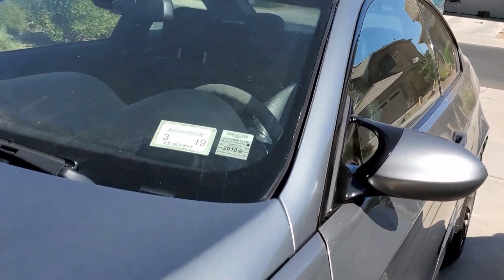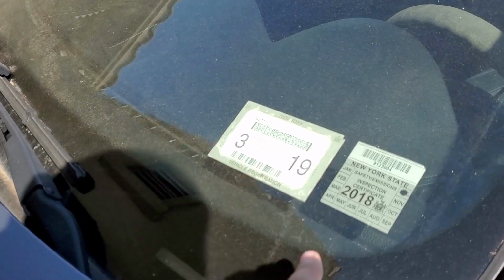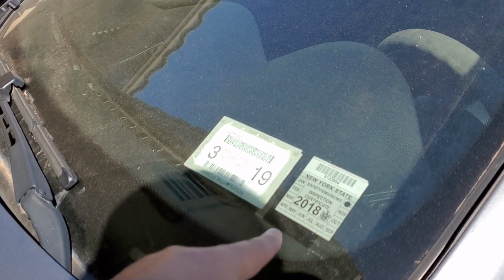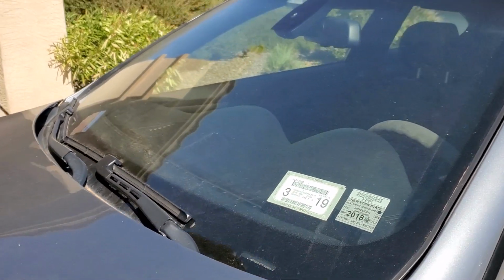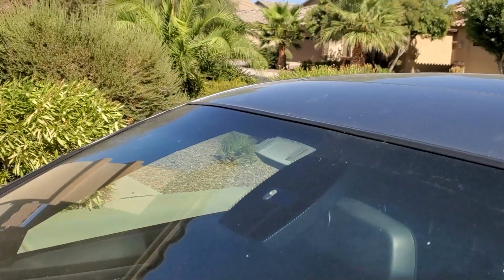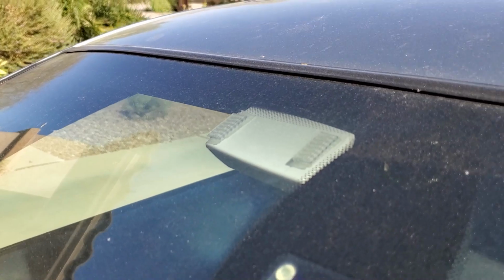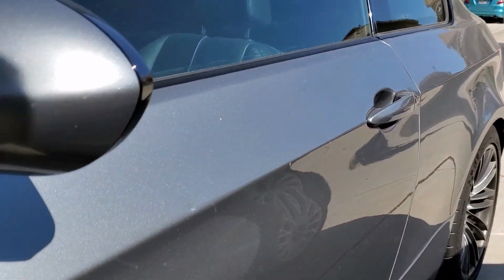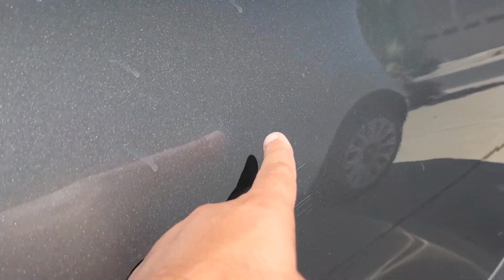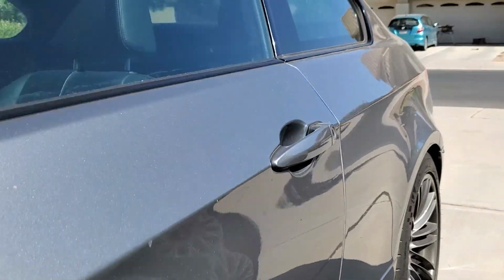All right. Stickers need to be removed from 319 and 2018. Yeah, I'm a little slack, you know. It kind of happens. So I need to remove that toll pass thing out of the windshield. See, let's keep going down. We have various nicks and scratches.